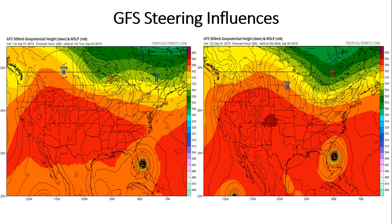This is the GFS steering influences. This is something we have to really keep an eye on. This has been the biggest forecast challenge. If you've watched any of the coverage on the Weather Channel, or if you've been reading any of the National Hurricane Center discussions, Dorian's been quite a forecasting challenge because you have a strong ridge over the top of Dorian initially, sending Dorian closer to Florida, but then there's a weakness in the ridge that develops.